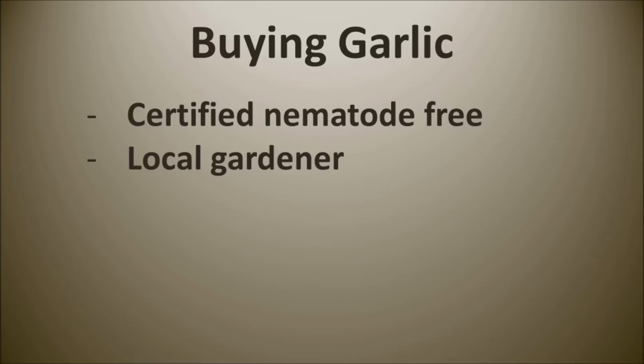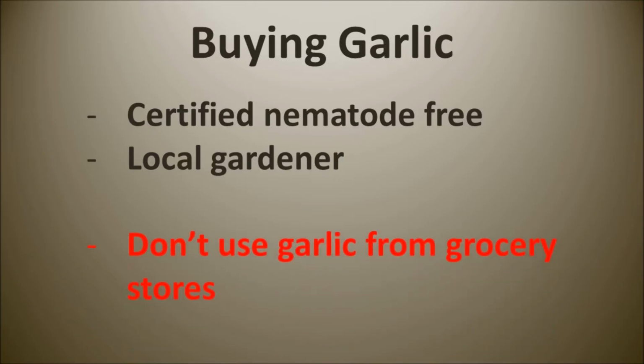I've been growing the same garlic for 15 years and I know it's nematode free. In that time, I have never added a new variety for fear of getting nematodes. Don't use garlic from a grocery store. It will grow and make garlic, but you don't know where it's been. They might look perfectly good, but you can't see a low infestation rate of nematodes.